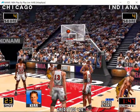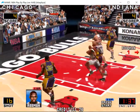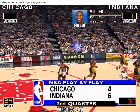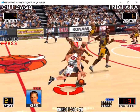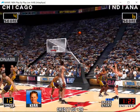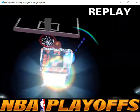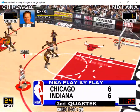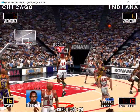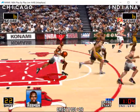Kerr lays it up for three. Rebound. The ball goes to Jackson. Jackson. Beat it to Miller. Here comes Reggie Miller. And dumps it. Reggie gives Indiana a lead. Back to the game. Here comes Kerr to tie it up. David. Picked off by Rodman.